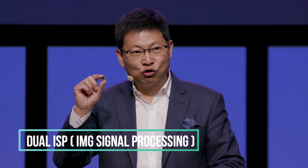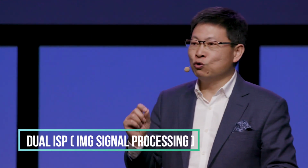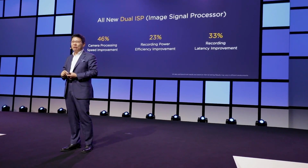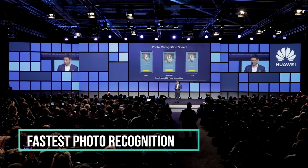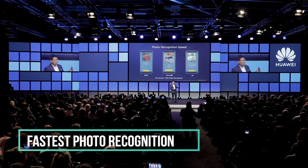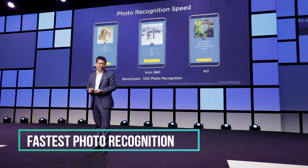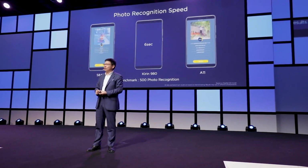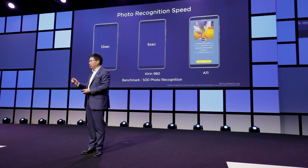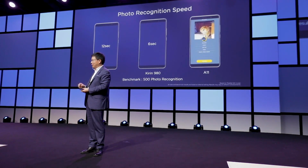On the Kirin 980, we're introducing dual ISP, dual imaging signal processor. We can achieve faster processing for the camera and a high efficiency improvement for the recording of power. I want to show you. For example, we have 500 photo recognition. You can see how fast we can achieve. In just 6 seconds, we finished. The other phones, other chipsets, are running for 12 seconds. Another one takes even longer. I cannot wait, I stop that.